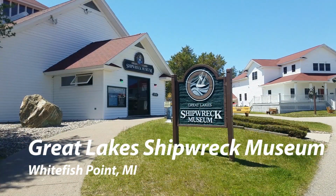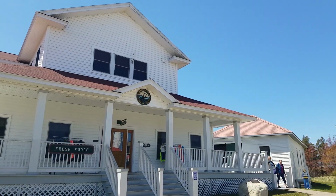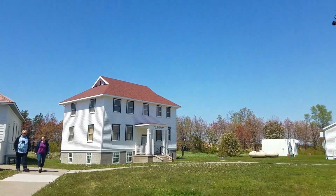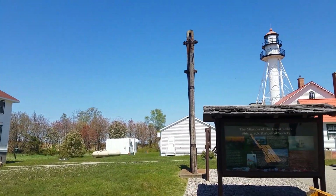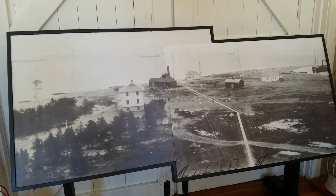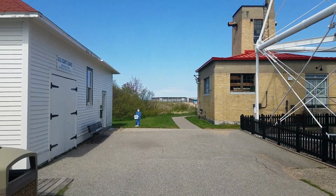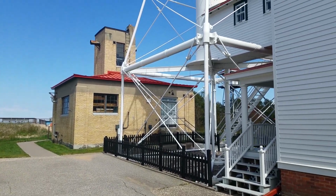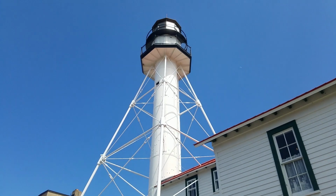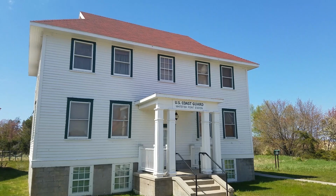Now, this is over at Whitefish Point, over on the eastern side of the UP, and it is the Great Lakes Shipwreck Museum. And these are restored buildings, as well as, you guessed it, the lighthouse. Recurring theme here. And this is what it looked like back in the day. It has been very meticulously restored. The lighthouse keeper's home is all furnished. That's still an official Coast Guard building that you can't go into.